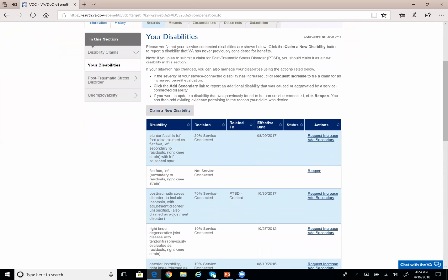So again, these are showing all of my disabilities. Plantar fasciitis left foot, also claimed as flat foot, with residuals claimed as secondary. You can see that the decision was 20% service connected. Here was the effective date. And so look what I can do now. I can request an increase. If I think I should be rated higher than this, I can request an increase.